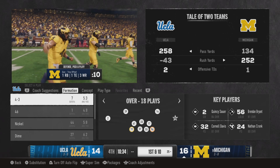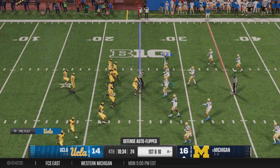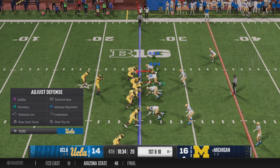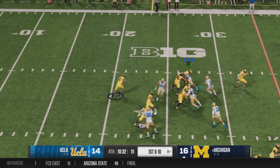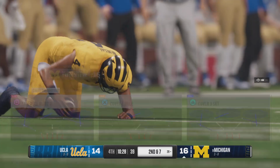Guys, here come those maize and blue winged helmets on offense. They still have the lead here, Jesse, but this will be a good time to put together a drive. You're right, Reese. You can't rest easy right now. You just watch the opponent drive down the field and score a touchdown of their own, so you've got to answer that here. Your playmakers better step up.